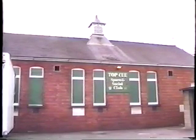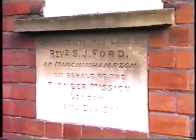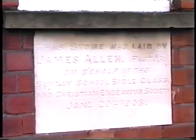A Baptist chapel was built in Queen's Road in 1908. But within 20 years it was being used as a comrades club for ex-servicemen. I wonder what the founders would think of the way it's being used today.